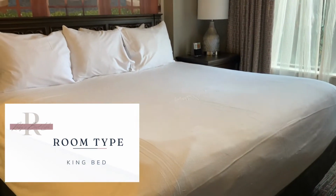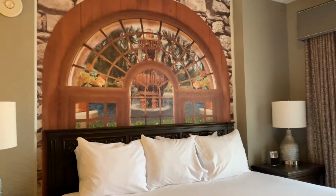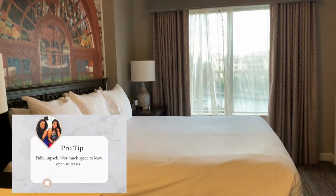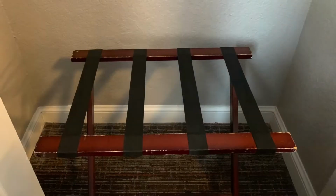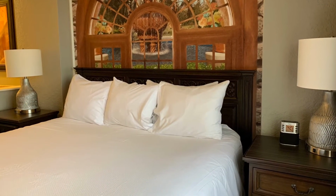A dresser, small closet, and TV are available in the main portion of the room. You will need to fully unpack in this room as there wasn't a ton of space to leave your bag out if you had more than one. So that was kind of a downfall. It was fine for us because we were staying for a full week, but if you had a short visit and you wanted to live out of your suitcase and there was more than one, it would be kind of hard. So you might want to keep that in mind.